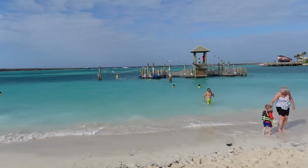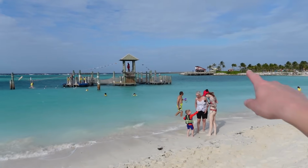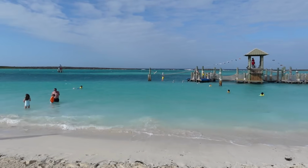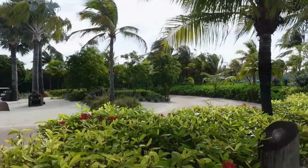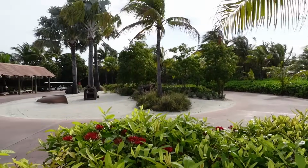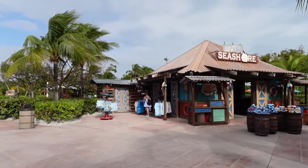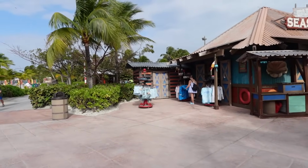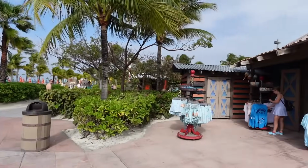Can't wait to get in this water later on for a swim. It looks lovely. And you can swim out onto this little obstacle course. Some mini slides just over there as well. It is lovely. Yeah, this water looks so nice and clear. Another tram stop just over here. Big cannon there in the middle as well. And we've got By the Seashore, little shop just over here. Charlotte's on the Spirit jerseys already. It is massive here. It's so well themed.